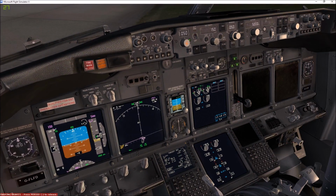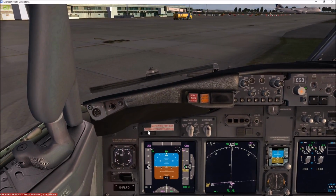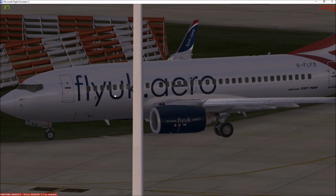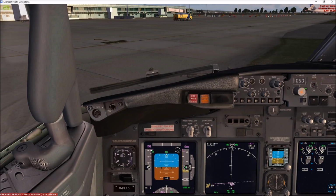And Virgin 901 Tango, taxi stand 215 via Delta Quebec November Alpha. Via Delta Quebec November Alpha, Virgin 901. And KLM 1094, runway 05 left, clear takeoff, wind 070 at 4 knots. Clear takeoff 05 left, KLM 1094.